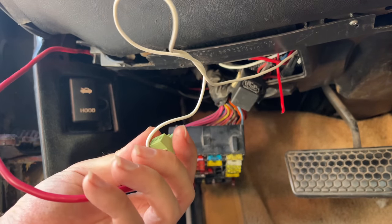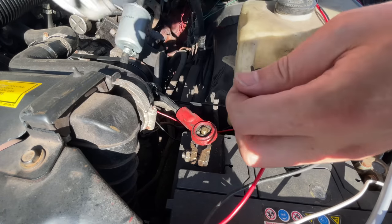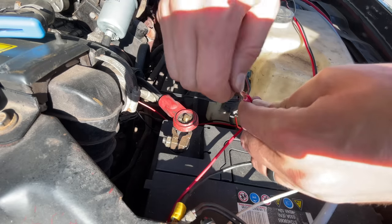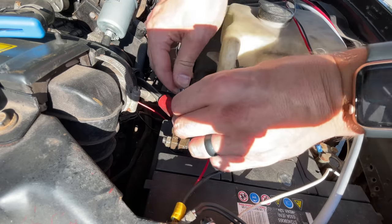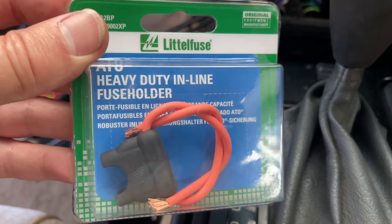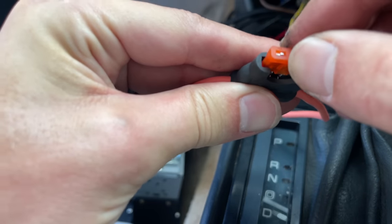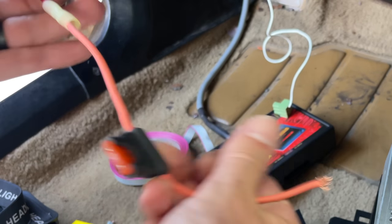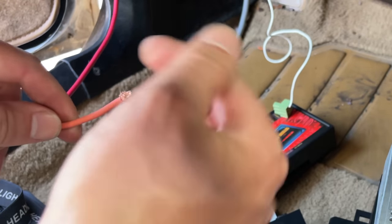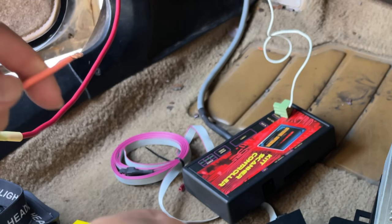Just about in there. We have to tidy up the previous person's work a little. Next up, we're going to fit our fuse to our fuse holder and put this in line in the footwell. All right, we now have a fused cable running straight from the battery. That is hot, so I'm not going to touch it to any ground right now, or I'll explode.